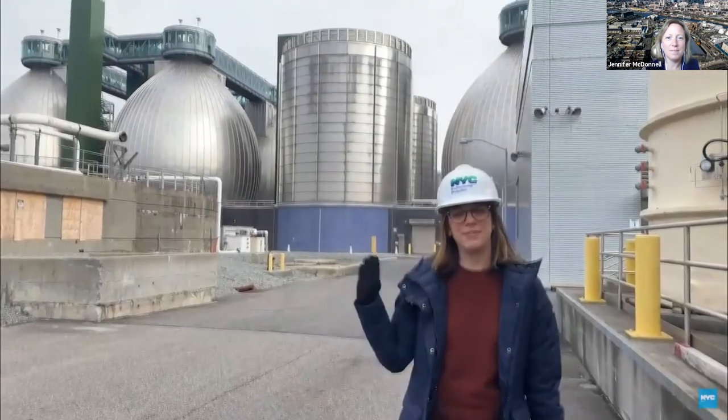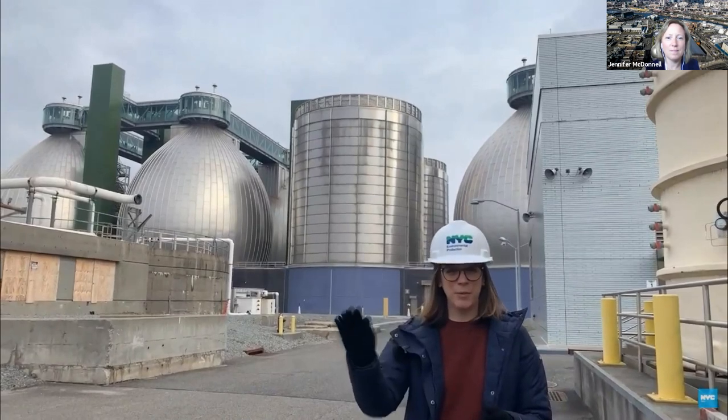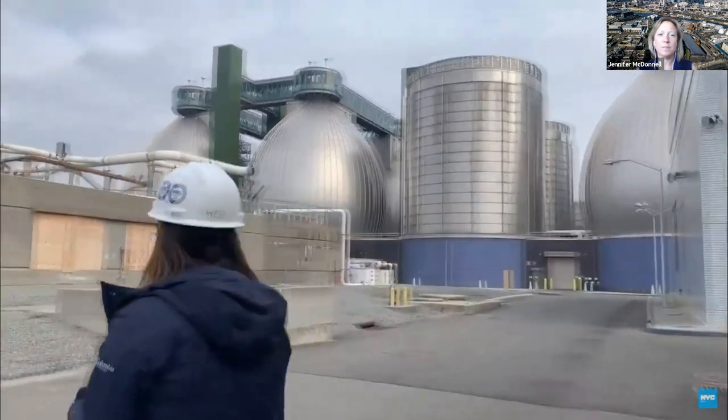Looking east, these are the famous digester eggs. This is where sludge, that solid material that we removed from the aeration and settling tanks, is brought for further treatment. Let's take a walk a little bit closer.